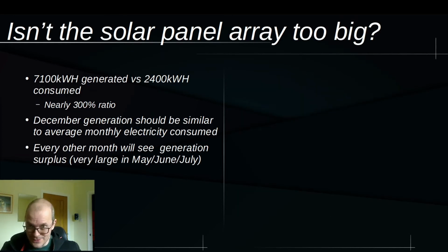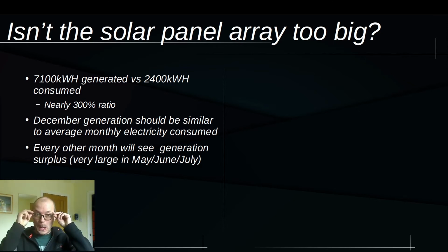The other thing to note is that the estimated generation for my solar panel array is nearly three times what I'm consuming at the moment. And that sounds bonkers. Why would I invest in a solar panel array that's too big? And the way I'm thinking about it is I don't want to be targeting my summertime electricity use. I want to be targeting my wintertime electricity use.